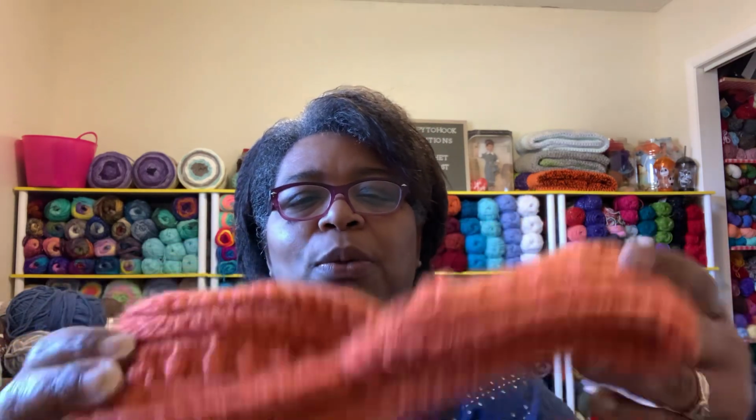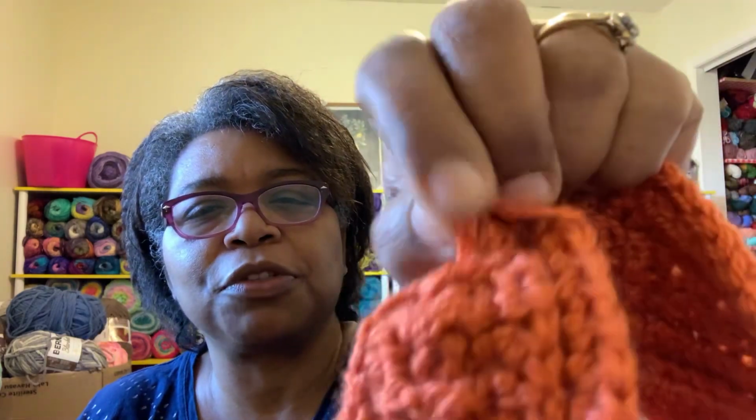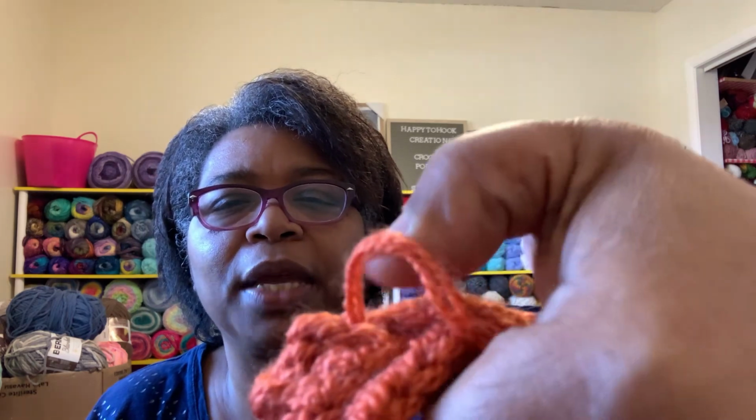And this was made holding 2 strands together because this is Caron Simply Soft Light. So this is a 3-weight yarn. The color is pumpkin or carrot, I can't remember. But it was too thin. Oh, here. So I still have to weave that in. So see how there's two strands right there. Oh, maybe you can't. Hold on. There we go. So there's 2 strands. That's what I held together because one would have just been too thin.